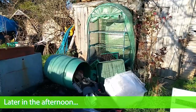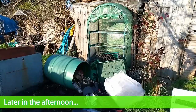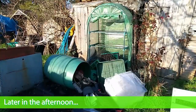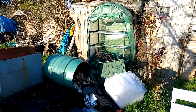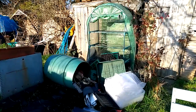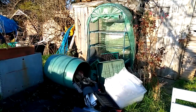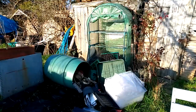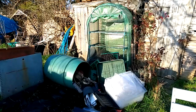Good day. It's Saturday afternoon and there's been a little lull in the wet weather. So I've just popped down to see if the polytunnel was okay in the shed and noticed that this grow house has thrown out its contents. On closer inspection, the front foot on the left has rusted away, and that's allowed this during the winds to just fall forward a little bit, and it's basically thrown out its contents.